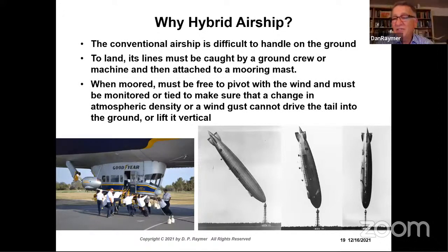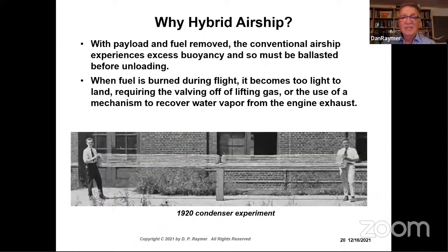So anyway, you can't just tie the tail to the ground, because then when the wind comes from the side, then you're really in trouble. So you have to have some kind of a scheme for handling this thing on the ground. It's just not an easy thing to do.